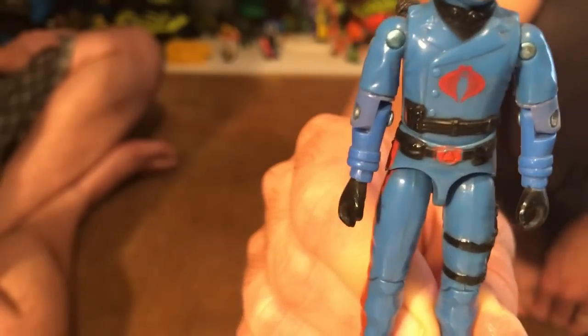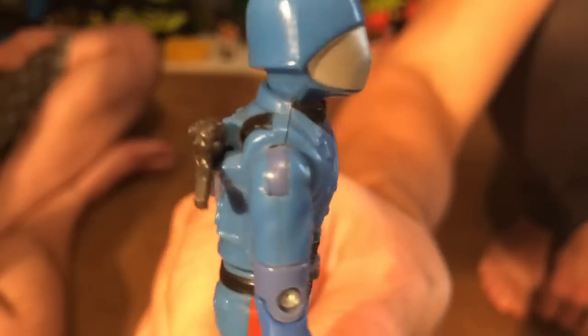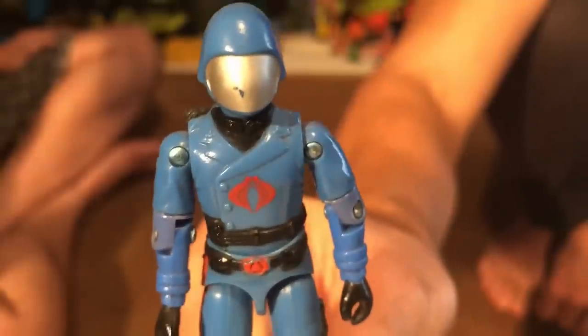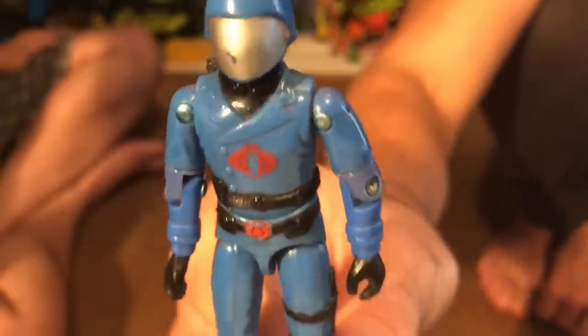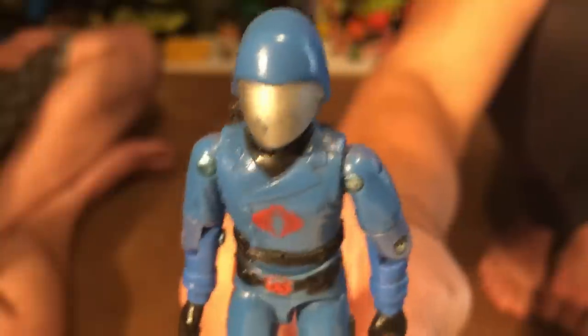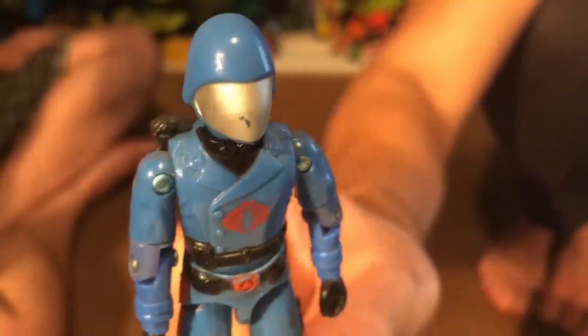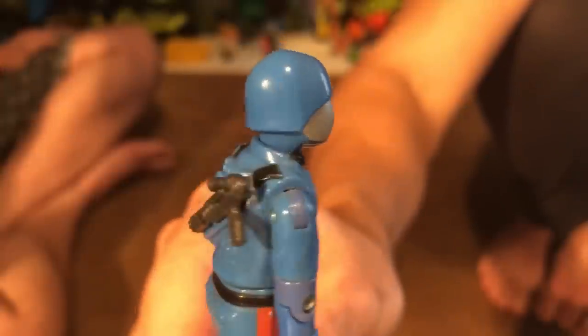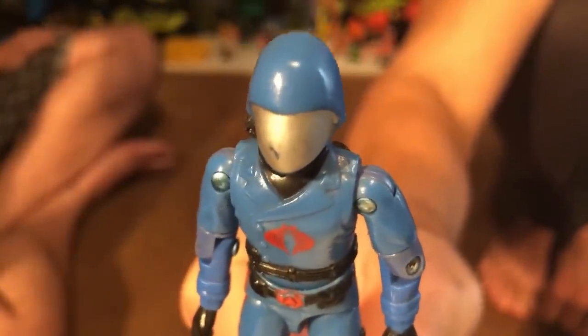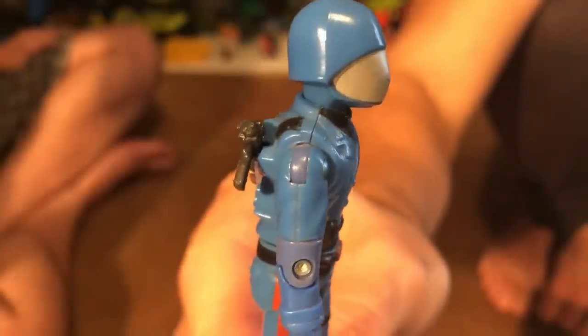I think I'm right there with you, buddy. 8s all round. Excellent figure, but he has been surpassed. Unfortunately, he is as far as we get in terms of the classic G.I. Joe run having the battle helmet, which is a pity. It is an oversight, but maybe you can't talk perfection. You really can't. They got it right so early on, it's like, what are we going to do now? Hail Cobra.